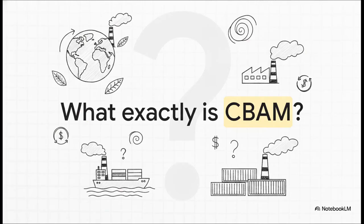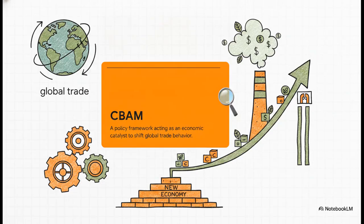So what exactly is CBAM? You've probably seen this acronym floating around logistics briefings, or maybe it's even triggered a minor panic in your compliance department, right? Well, for a term that holds so much weight, its actual function is often buried under layers of really dense policy speak. Let's just strip away all that heavy jargon right now and look at the functional mechanics underneath. Okay, so CBAM stands for the Carbon Border Adjustment Mechanism.